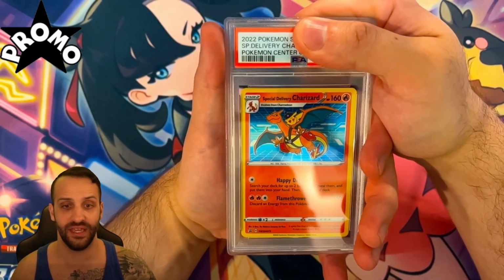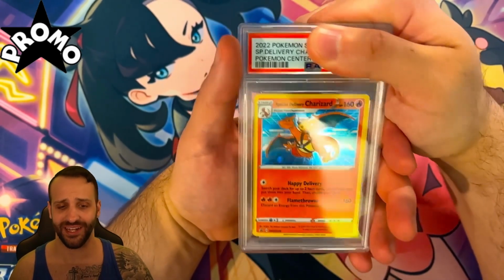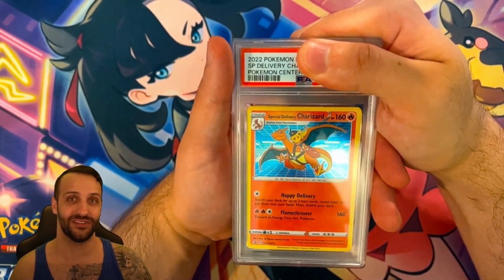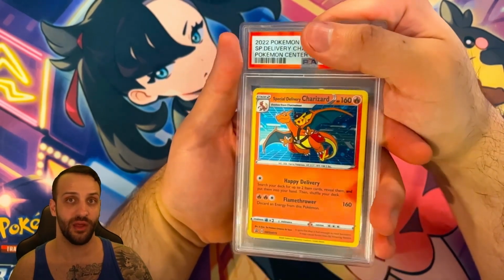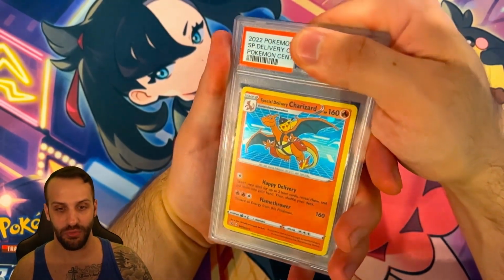All right, we have the Special Delivery Charizard Pokemon Center promo. This came out a while back and kind of shocked me because I see the raw at about $40 now, which is pretty crazy. Pretty crazy considering you used to be able to buy the codes for like $5 or something like that on eBay. You did have to spend a little bit of money at the Pokemon Center in order to have this shipped with it, but it is an amazing, amazing promo.